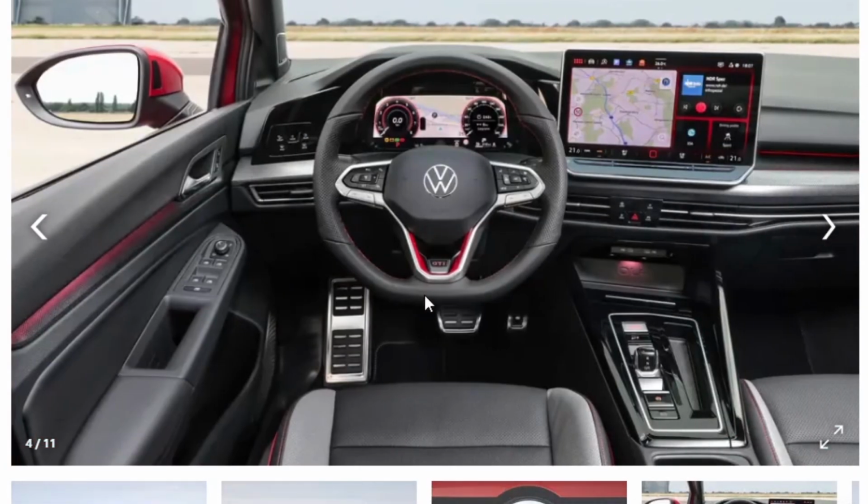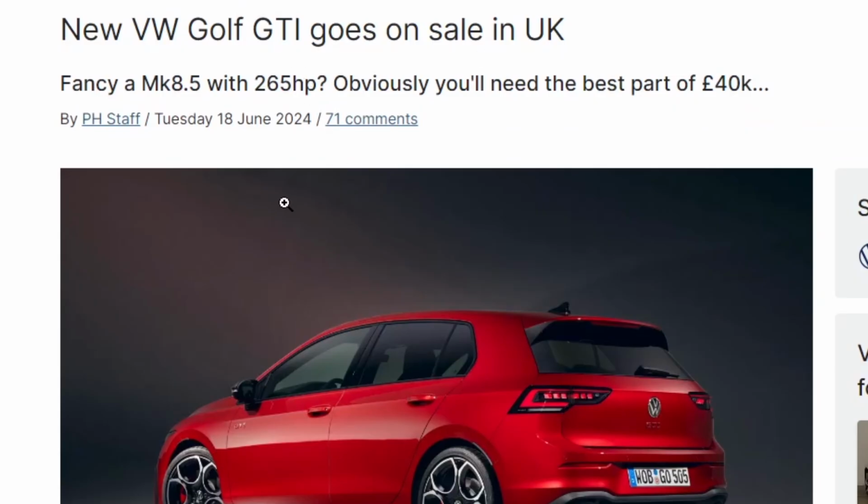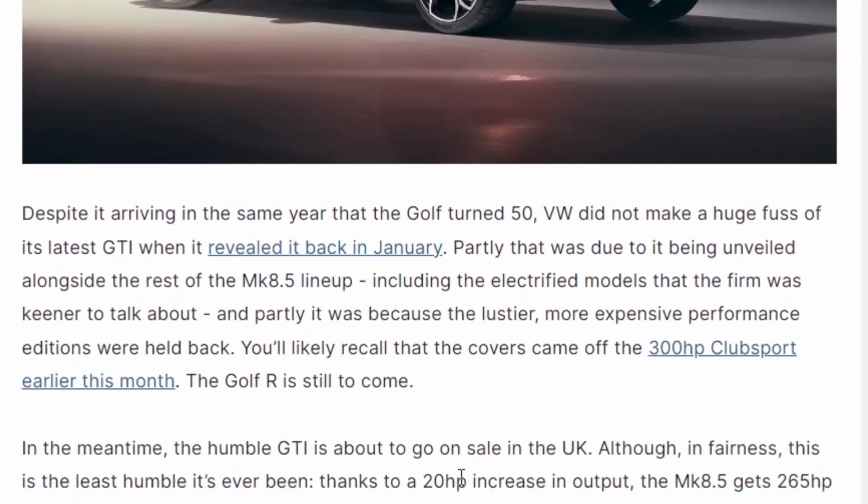Not 100% sure exactly what that is until going through the configurator, but I believe it will be reasonably well specified, which is great. I was quite curious because I was reading this PistonHeads article, and they discussed it a little bit more in depth. With the new Mark 8.5 Golf GTI having 20 or more horsepower and the new tech as well, the infotainment, which I've discussed, it's quite a good little deal in terms of bringing the price down. And I think that's important, just to attract more people to the car, because it's still a Golf GTI. It's a really great car, the facelift.